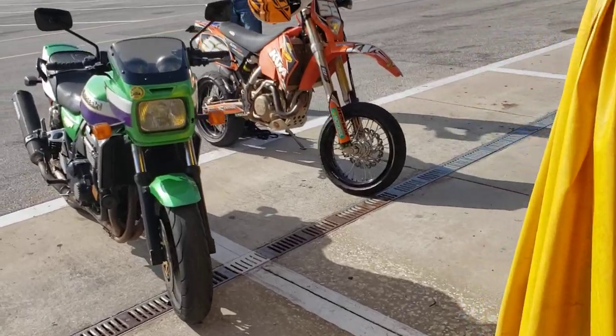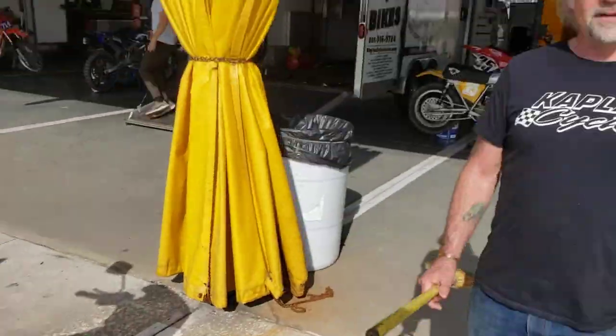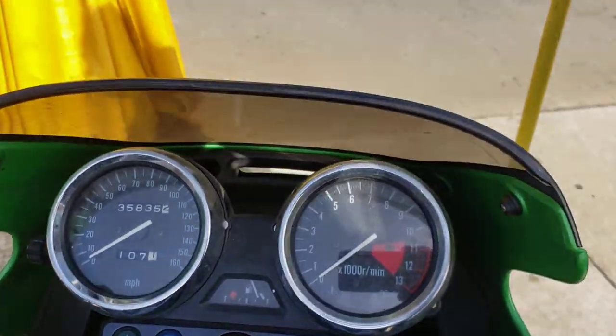Billy, this is your bike. Tell us about it. Billy, you bought this brand new, didn't you? No, I didn't. I bought it secondhand from the original owner. How many miles did they have on it? Let me see how many you're on it now. Now it's got 35. You have another one that has more miles?